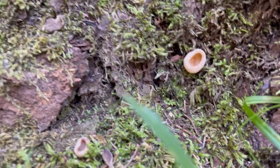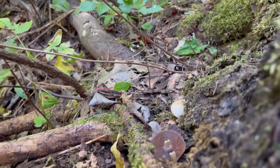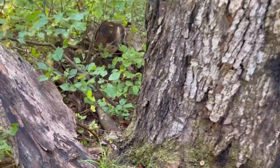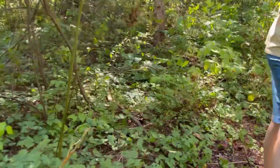I think that might be a fairy cup. Yeah, that one's broken up. Look, that one's lying down. Something broke it off. And another little polypore back there. That, to me, might be a fairy cup. That's what that might be called. I don't know. Whatever you do with fairies, they try to beckon you to go into the woods with them. Don't go.